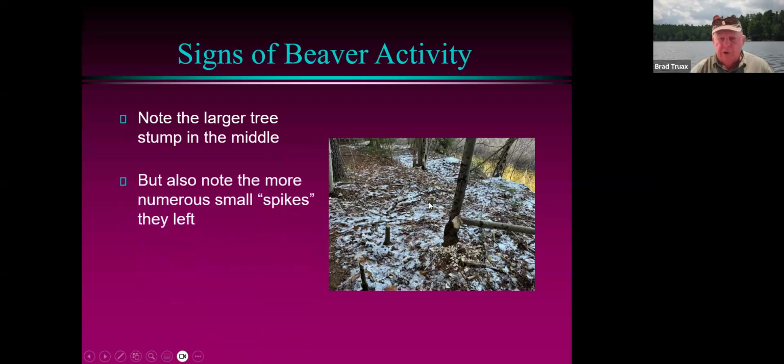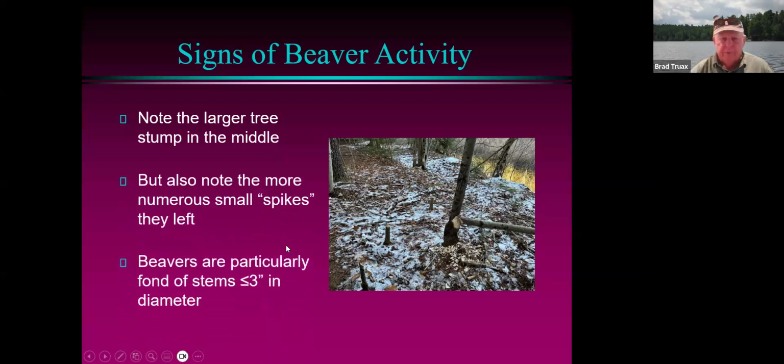But also note these small spikes. They left numerous of these small spikes. Beavers are particularly fond of stems that are 3 inches or less in diameter. And that's because they often use those in constructing their dams and also they bring them into a cache underneath their lodge, and they actually eat these through the winter months. In fact, some of these spikes were so sharp and were adjacent to one of our trails that they actually imposed a danger. Somebody could have tripped and fallen on one of these and actually impaled themselves on this.